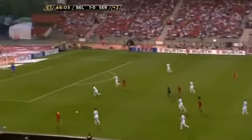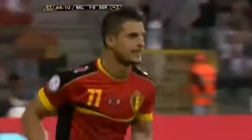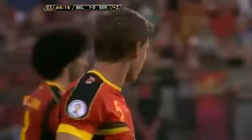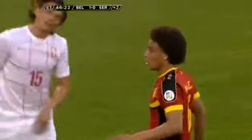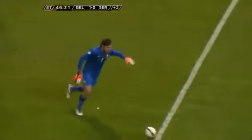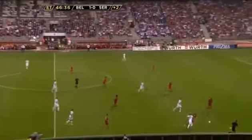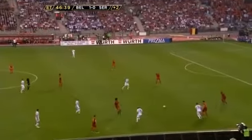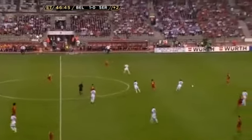Wilmots brings in Vertonghen. And there's Kevin Mirallas, Everton teammate of Fellaini. Wilmots' roots, if we go back far enough, are in Martinique. Again, tidily played out of defence by Belgium. They're also comfortable on the ball.